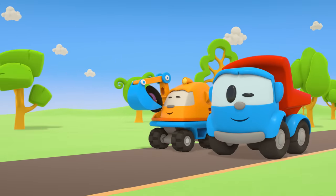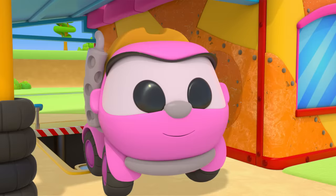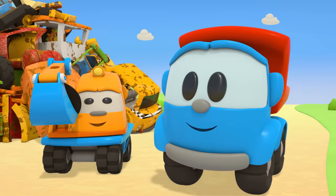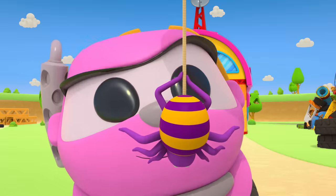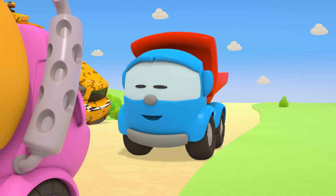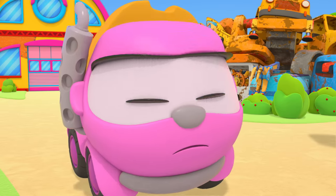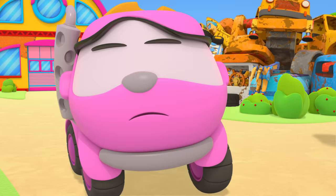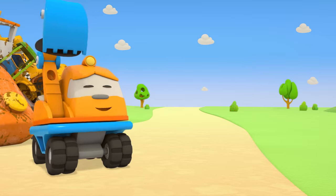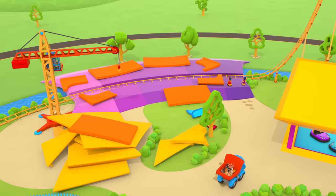Leo the truck and Excavator Scoop are getting ready to celebrate Halloween. Leia doesn't know what they're up to. Hi there. Where are you off to? Scaredy cat. Well, it's not real, you know. It's for decorating the ghost train at the fun fair. And the cars are taking pumpkins to the fair, too. See you, Leia. We've got a job to do. Well, okay then. They're doing something important.